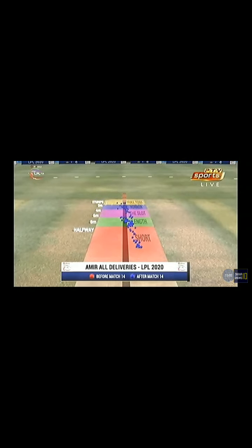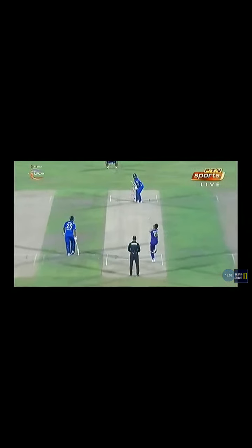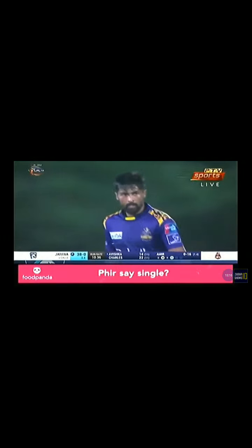Mohammad Amir, as I mentioned before, 14 when he picked up 5 for 26, and look at the blue dots afterwards, the control in lengths. That is exactly why he's been so successful. See, there is one difference in Amir's attitude, because the ball is not doing anything for him. He's forgotten to use that short pitch delivery, which was very effective.